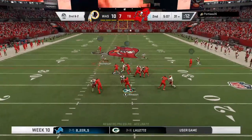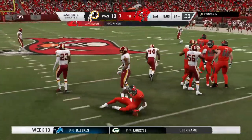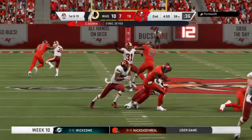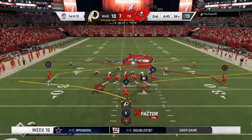To throw again on second down. Winston. That's complete to his receiver, Godwin. And he'll get it up near the 35, right at the 34 here. 4 yards the pickup, first down. From the 34 now, here's 1st and 10.